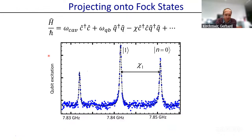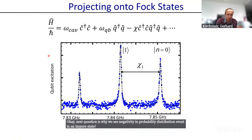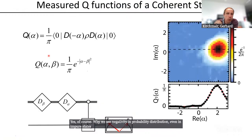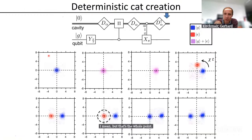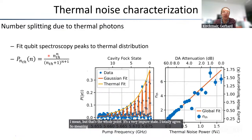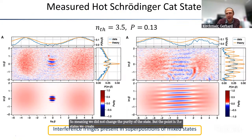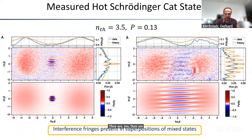Okay. The next question is, why do we see negativity in the probability distribution even in an impure state? Sorry, can you repeat again? Yes, of course. Why do we see negativity in the probability distribution even in impure states? I mean, but that's the whole point. It's a very impure state, I totally agree. We did not change the purity of the state, but the states we create are a statistical mixture of photons, and there is still coherence between the right side here and the left side there.